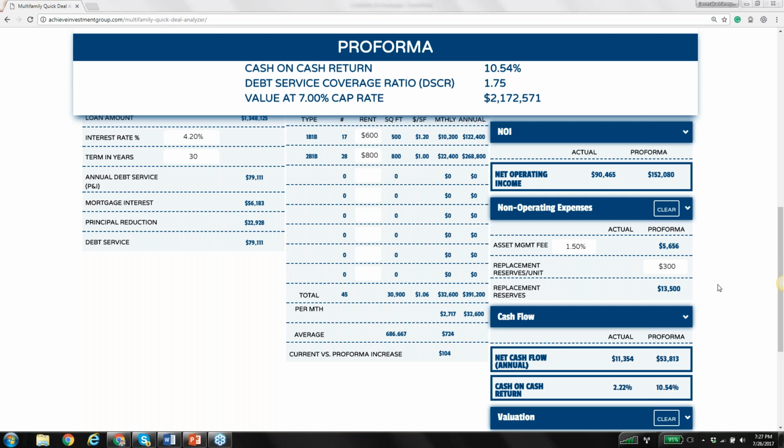Let me look at another question. Explain again the replacement reserve. So replacement reserve is the requirement where the bank will ask you to reserve. Let me take that back, it's not all banks that will ask you to do that. Freddie and Fannie Mac, which are considered agency loans, will mandate that you set aside some money for replacement reserve, and this is usually by unit. On a monthly basis, they will take some money away and put it aside for your replacement, which is basically replacement of ACs, flooring, appliances, and all that.